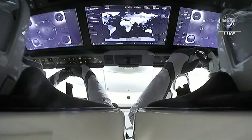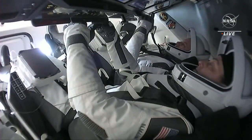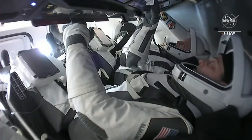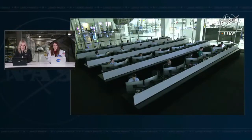Now, continuing to monitor, we are in the deorbit burn and should be wrapping up very shortly. Crew members are just monitoring, as this is a completely autonomous flight. 10 seconds remaining in this deorbit burn. Deorbit burn complete. Performance nominal. Nose cone closure initiated. Dragon copy. Just what we wanted to hear. Deorbit burn is complete. Nominal is always the word we're looking for.